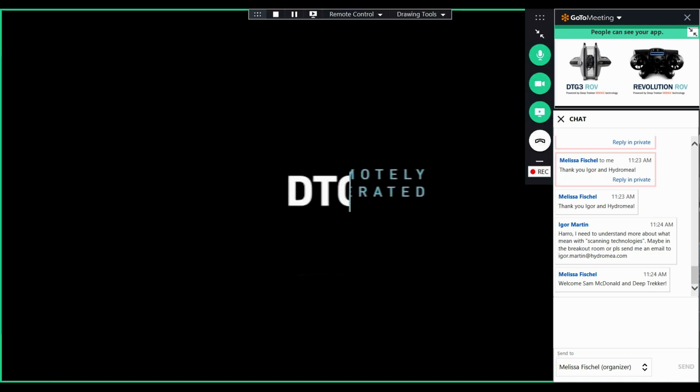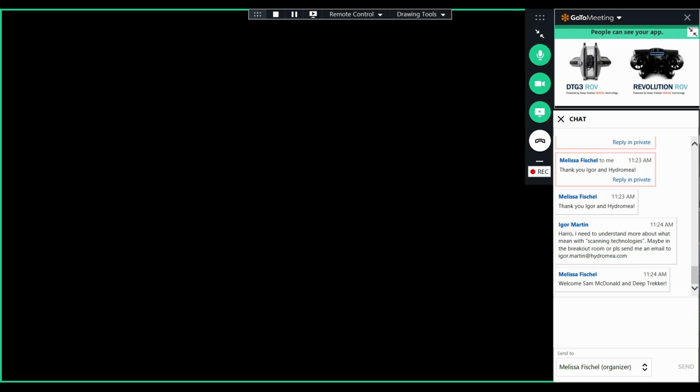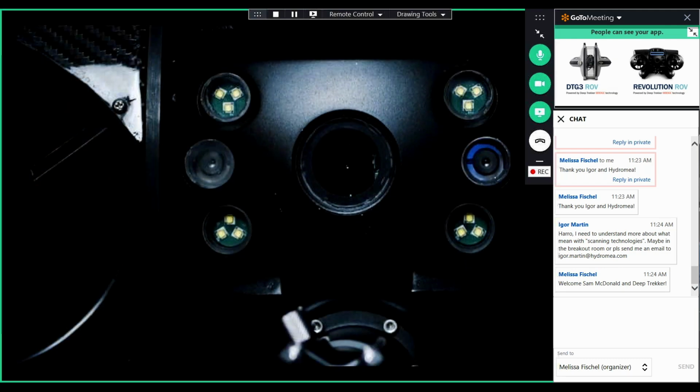So moving right along, I've talked about most of these specifications. I've included this so that after the fact you have our specs on the DTG3. Moving right along, we're going to move into the DT Revolution, and it is revolutionary for sure.